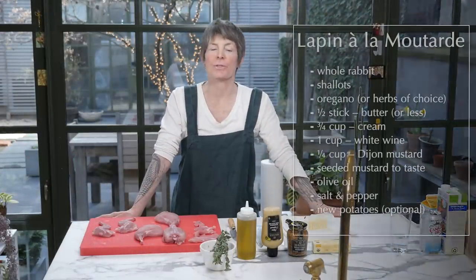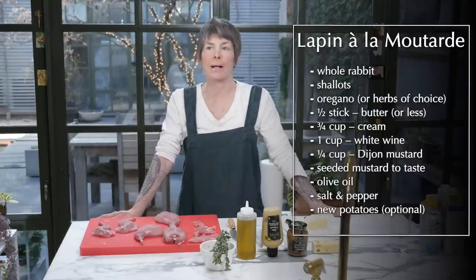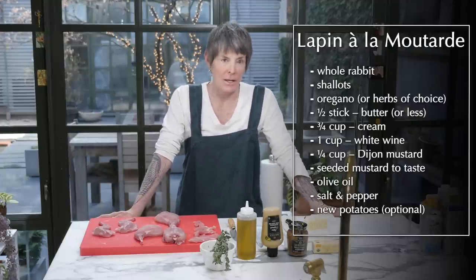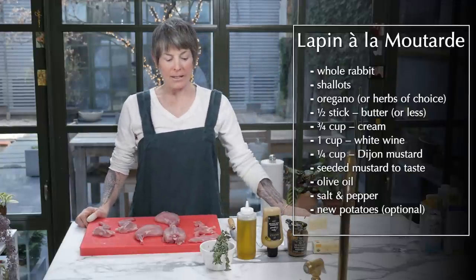We're gonna make a traditional French preparation of rabbit, which is basically mustardy coq au vin rabbit called Lapin à la moutarde, which is classic. It's on every bistro menu in France. And it's made from rabbits.